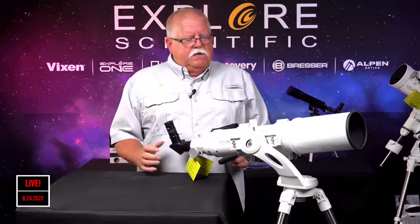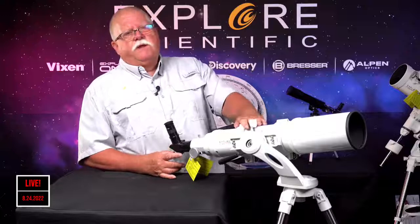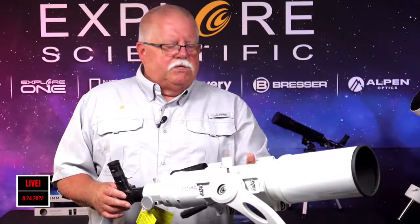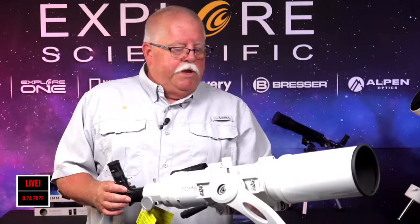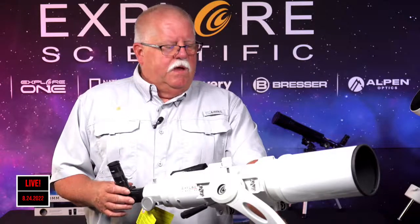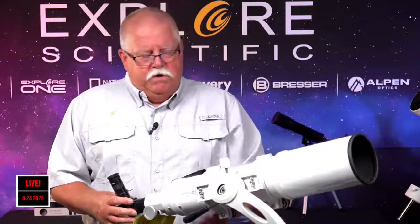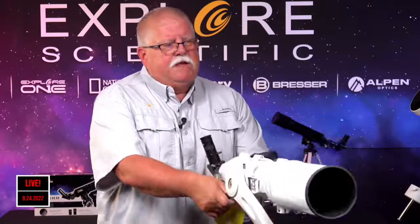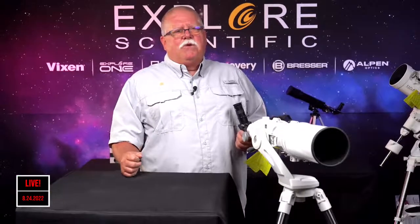So this is the First Light 102 millimeter, 640 millimeter focal length refracting telescope on a Twilight Nano mount. Real simple. Simply move the telescope, use the handle, move it left, right, up and down, and you can look at things up in the sky from your own backyard or front yard.